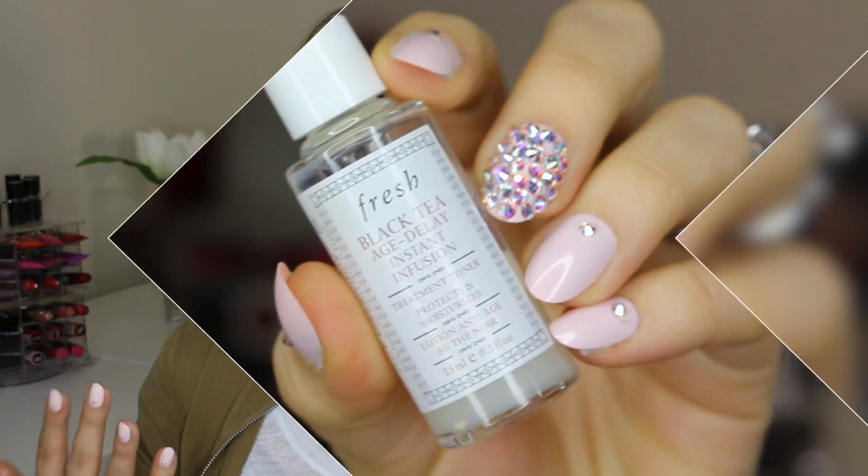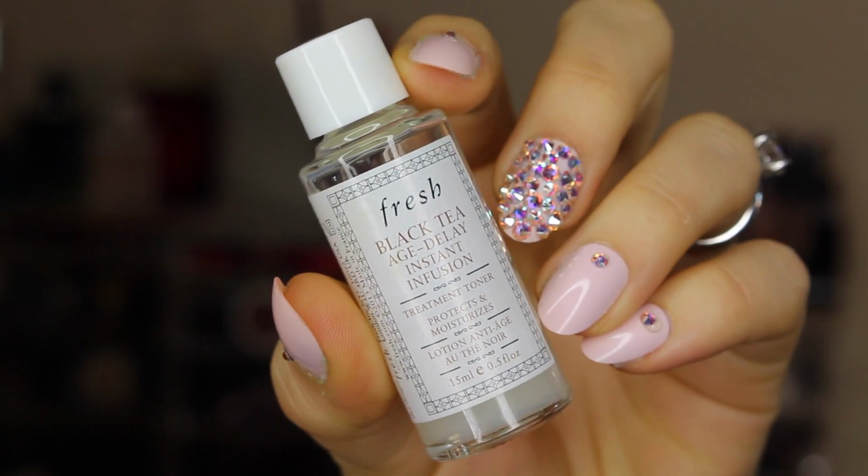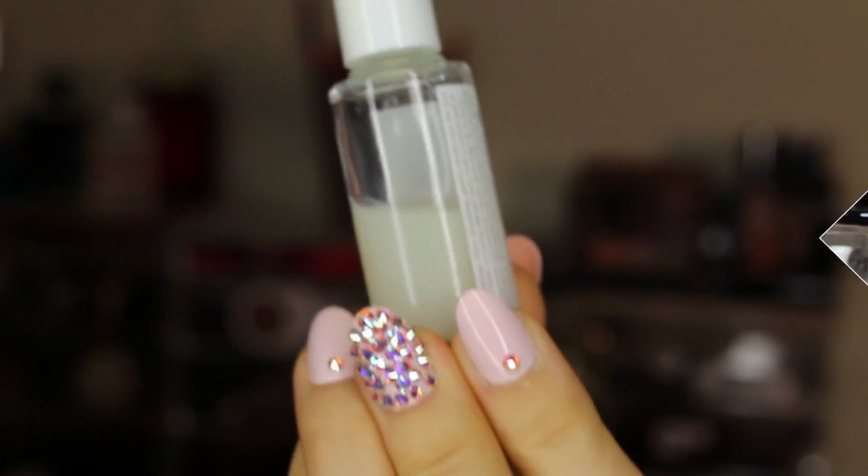Next up is toner, and the toner that came in this month's box is from the brand Fresh, and it is black tea, age delay, instant infusion, treatment toner to protect and moisturize. Again, this is for those cooler, drier months, so it's nice to have once you've cleansed your skin and you've removed a layer of protection, basically your skin's natural moisture. You need to put it back in, and so you go in with a toner like this to rebalance your skin and help prep it for moisturizers or other treatments you might want to put over top.